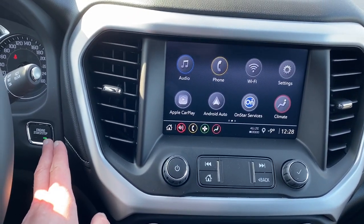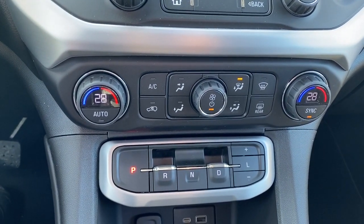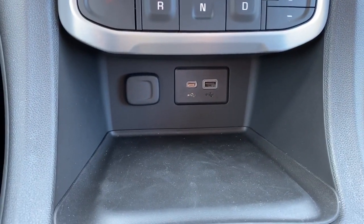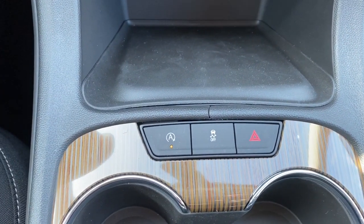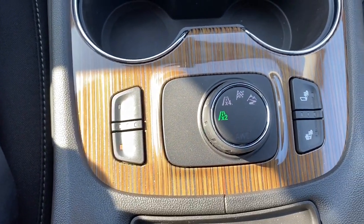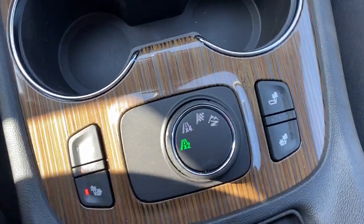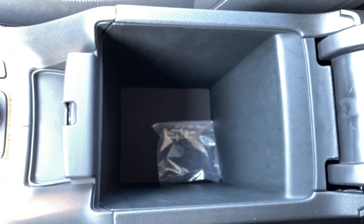To the left of the screen, we've got our push start button, dual climate control with air conditioning. We've got the park reverse drive buttons, a little storage compartment with some USB and power plug-ins. We've got the auto stop start button as well as traction control, heated front seats, two-wheel drive, four-wheel drive, sport mode, and off-road mode. Inside the center console, we've got a storage compartment.